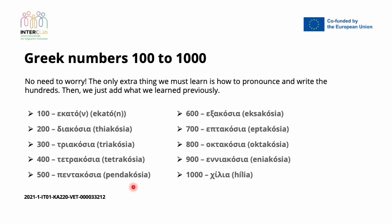The next step for us would be to start learning the numbers from 100 all the way to 1000. Now, what I want to tell you is that there's no need to worry, because the only extra thing that we must learn in this case is how to pronounce and write down the hundreds, okay? Because the rest of the number is what we learned previously. So for example, 255 would be 250 and 5. And 55 we learned previously, so the only thing we need to learn to be able to count all the way to 1000 are these 10 numbers, the hundreds.